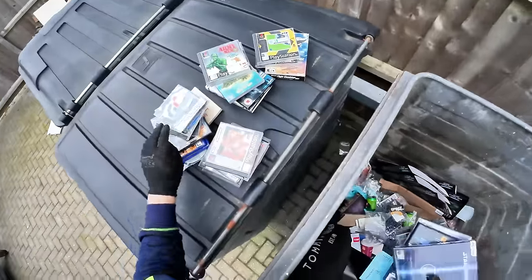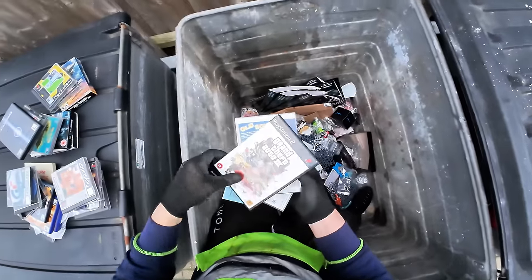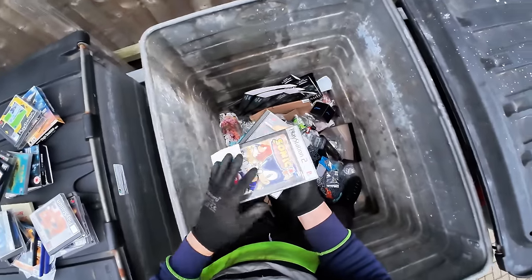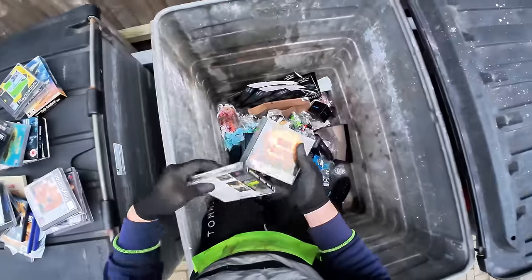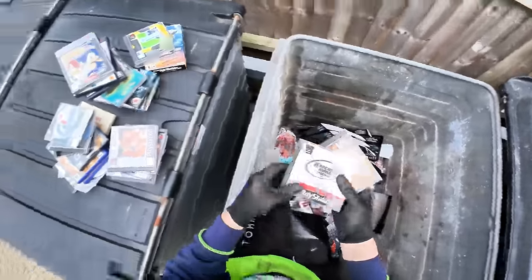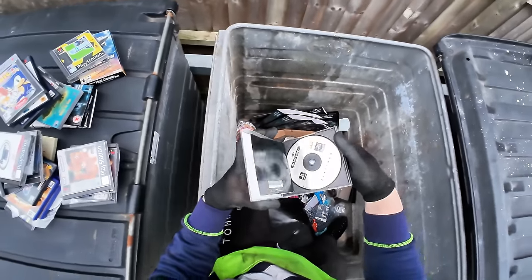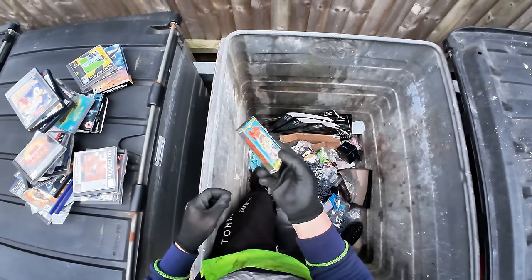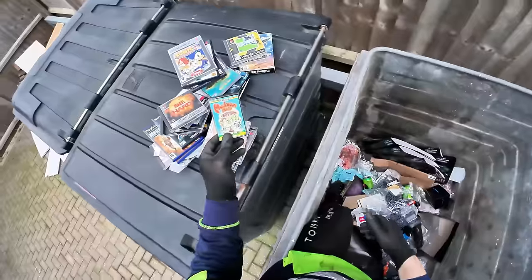Right, that's PlayStation. Star Wars for the PC. Grand Theft Auto for the PlayStation 2. Sonic Mega Collection for the PlayStation 2. Knockout Kings 2000 for the PlayStation 1. Die Hard Trilogy, PlayStation 1. Even got the manuals in there. That there is for a ZX Spectrum, I think. Tape cassette game.